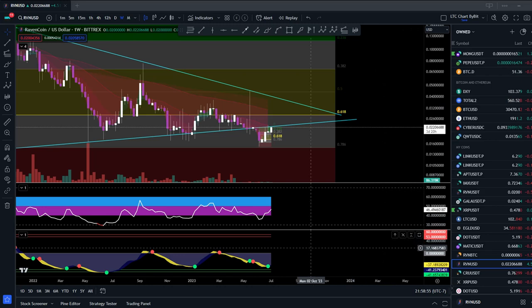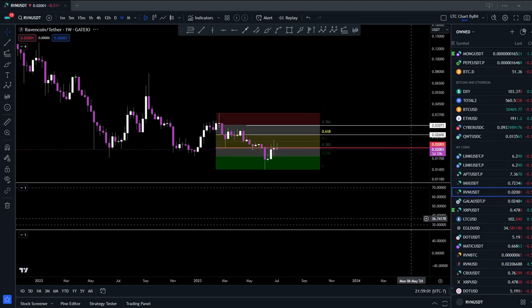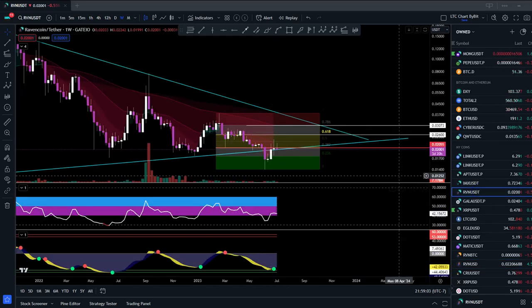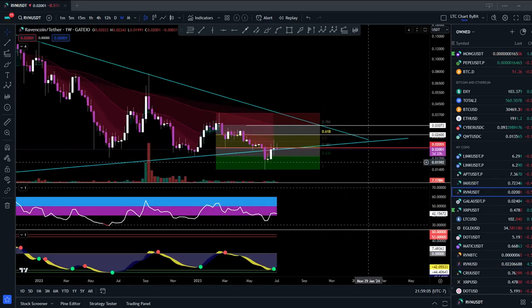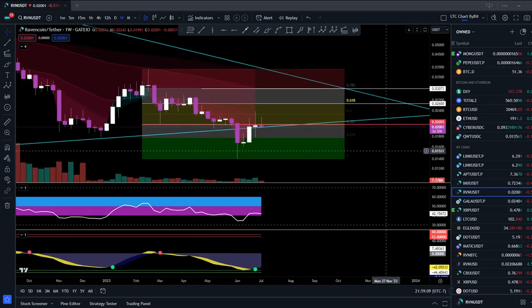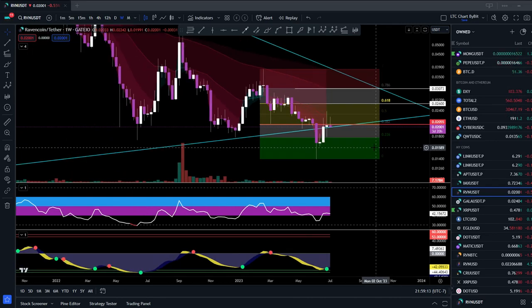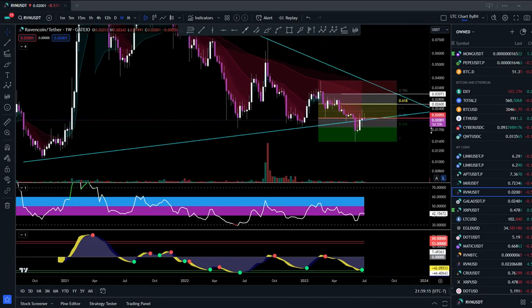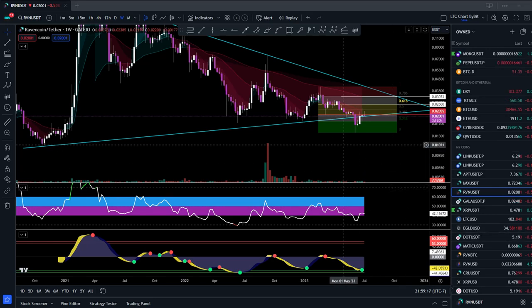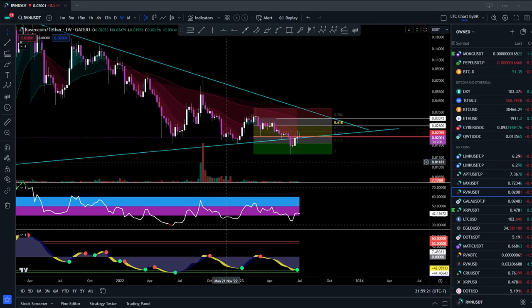Now, on each one of these, we do have the trend directional showing a green dot, and the RSI is moving to the upside, except for this one, which is going sideways. We're going to use the gate.io chart and say that we're back inside, because I don't really like the Bittrex chart, because when you get down to the lower time frames, it's kind of choppy in there. We'll just use this one.